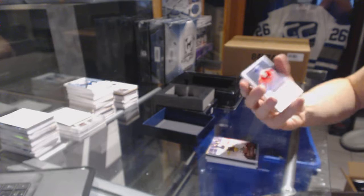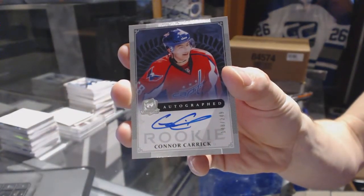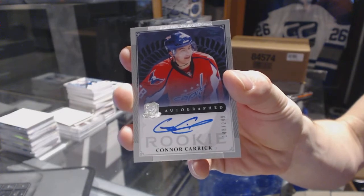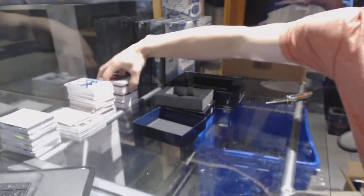And we've got a rookie autograph, number 249 for the Washington Capitals, Connor Carrick. So there we go, boys and girls.